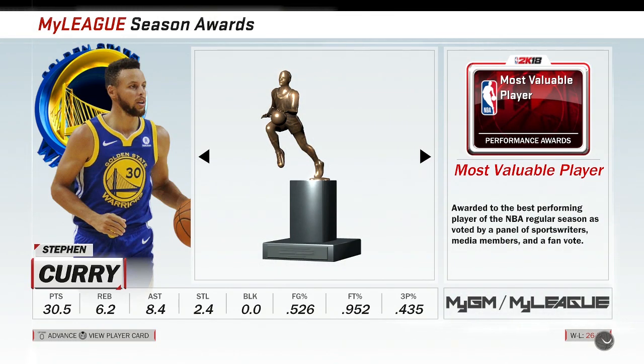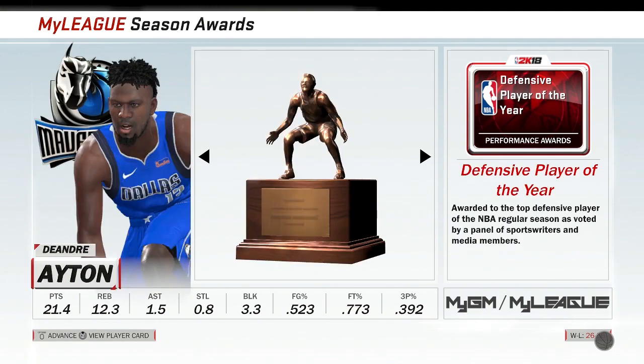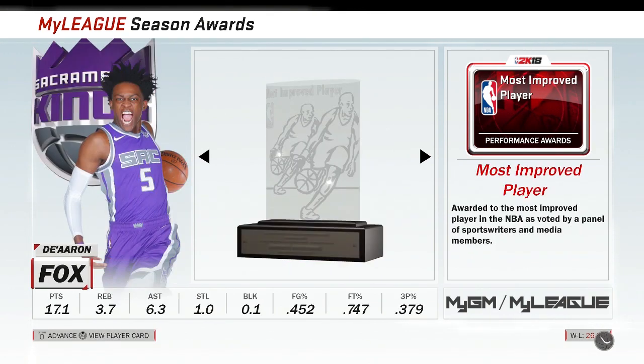But these are what the stats look like. Let's see, Doncic... he knocked a rookie year that actually went to DeAndre Ayton. Looks like he went to the Dallas Mavericks. I have him going to the Phoenix Suns. But we do have De'Aaron Fox getting the most improved player.